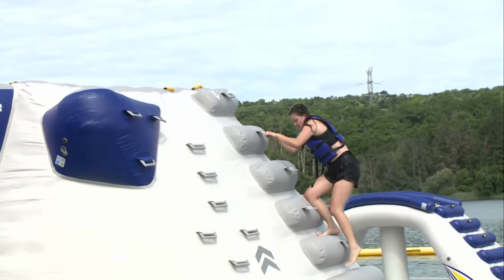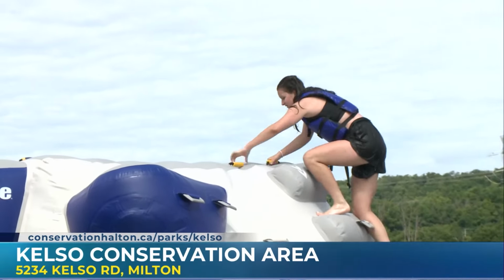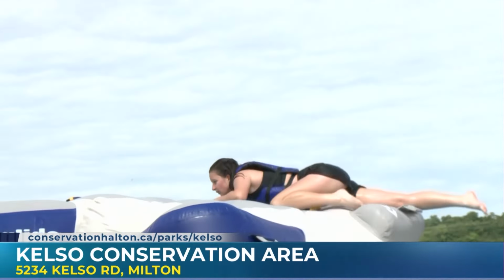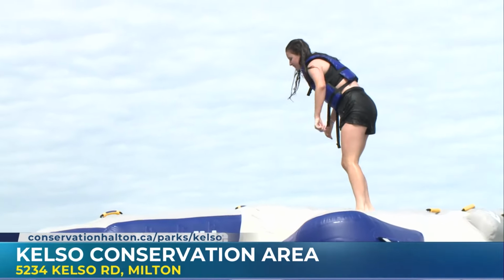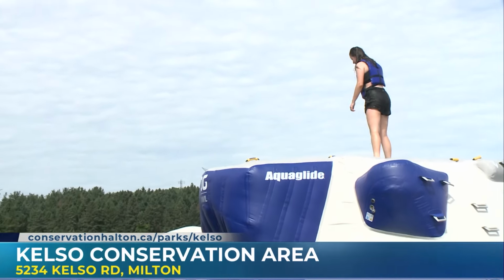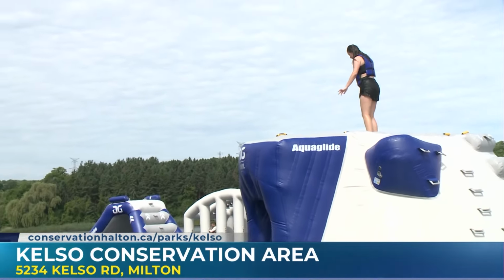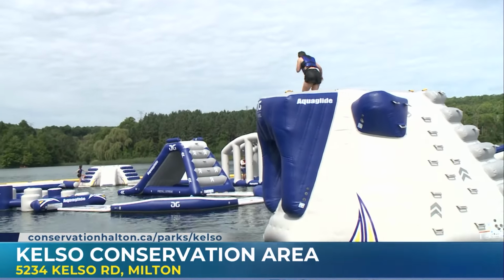And how many people can be on the structure at once? So over 100. 108 is capacity. That's what we fill it up to. And then we do 2-hour time slots. Obviously, if you're tired and you'd like to stop early, you're welcome to. You can rest and go back on. For people that have booked online, they'll know exactly when they're able to access. If you do arrive at the park and you're wanting to come and play, we just ask you to come and check in. And if we have capacity, we will get you out there.